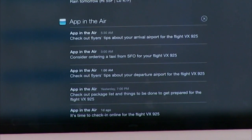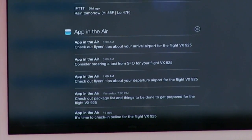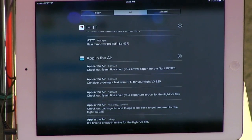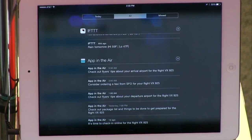You know what VX925 was? My friend forwarded me her flight information. It's not even your flight. No. Now, it's not a big deal. I understand that App in the Air is merely using TripIt information, and sometimes TripIt gets confused as well. However, I do not need all those push notifications.